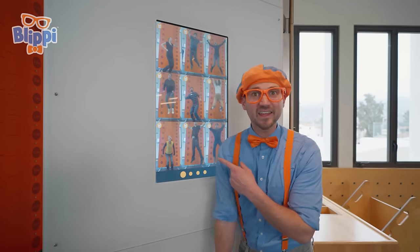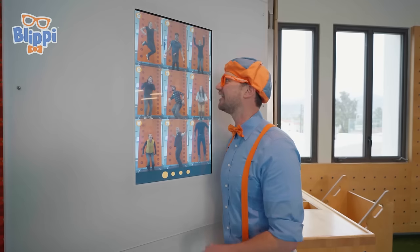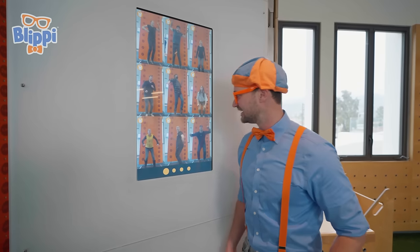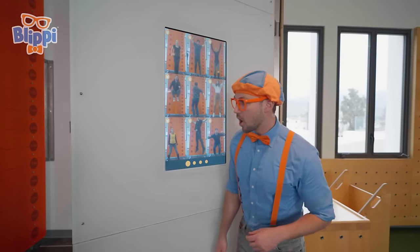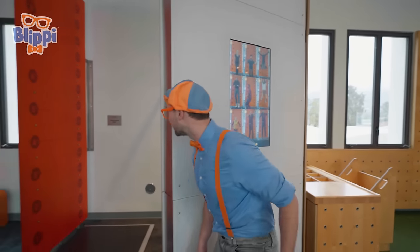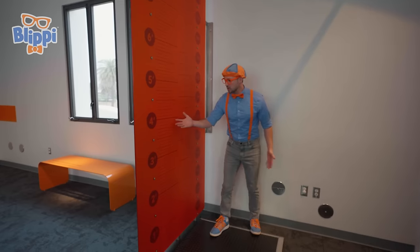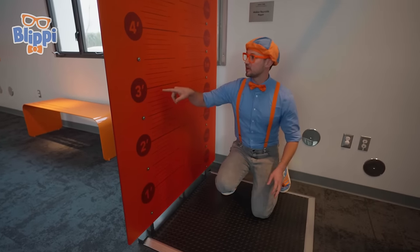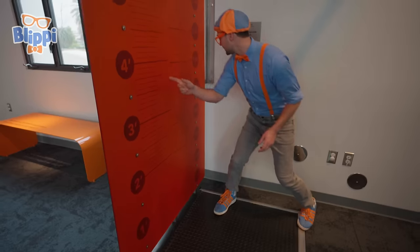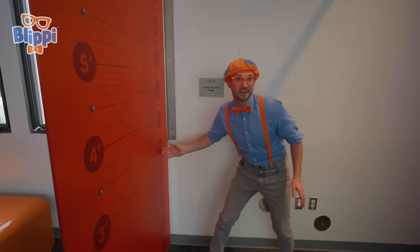Whoa, look at this. Looks like a bunch of people jumping in the air. Whoa, I wonder why they're doing that. That's so silly. Jumping is so much fun, yeah. Oh, look right over here. Oh, that's where they were jumping. Oh, and look, measurements. 1 foot, 2 feet, 3 feet, 4 feet. Oh, and it looks like 3 feet is about 1 meter.